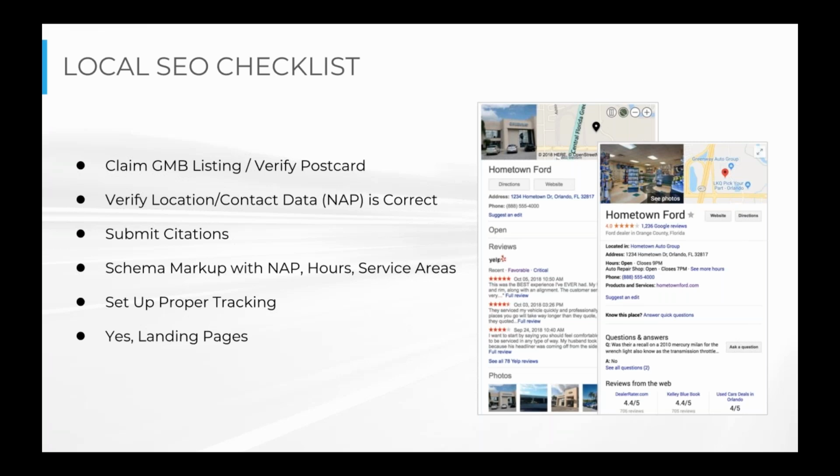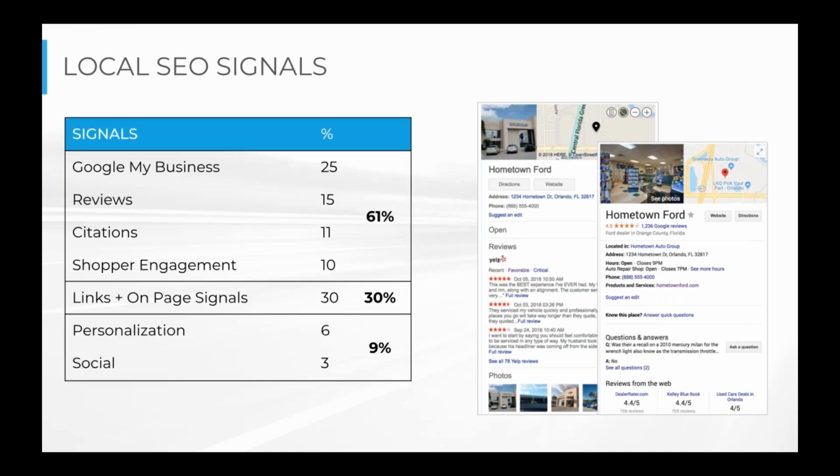And then yes, putting in landing pages, taking maybe the local SEO approach that we talked about, areas served. It could also be, if you are a used car dealership and you want to make sure that Google knows you're a local car dealership, that the landing page should be all about used cars and not just the home page. Which is a lot of information.